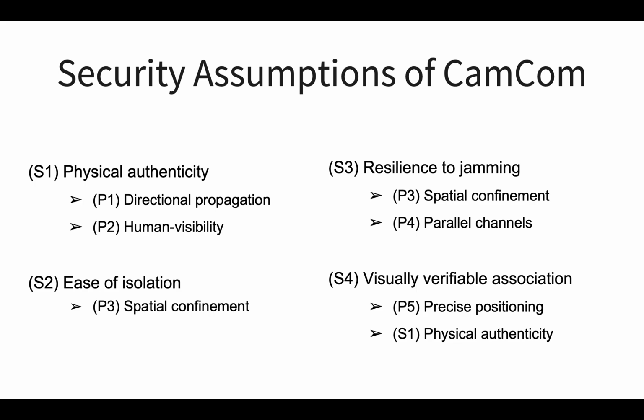Second, ease of isolation. Because visible light cannot penetrate obstacles, as mentioned in spatial confinement, an adversary behind the wall won't be able to eavesdrop on the VLC transmission. That is, secret exchanges via VLC can be easily isolated from potential eavesdroppers, but the secret exchanges over RF channels cannot. Third, resilience to jamming. Spatial confinement ensures that VLC channels are free from RF interference, and parallel channels ensure that many VLC channels can coexist in close proximity without interfering with each other. Thus, data transmitted via visible light is more robust to jamming than via radio frequency.